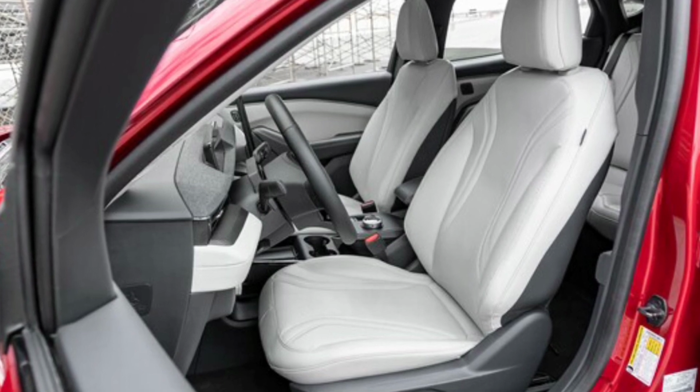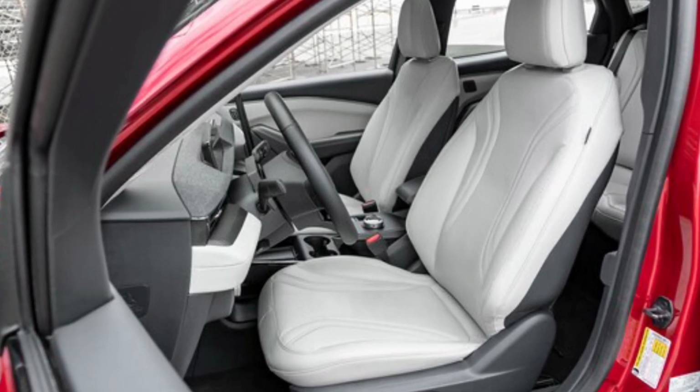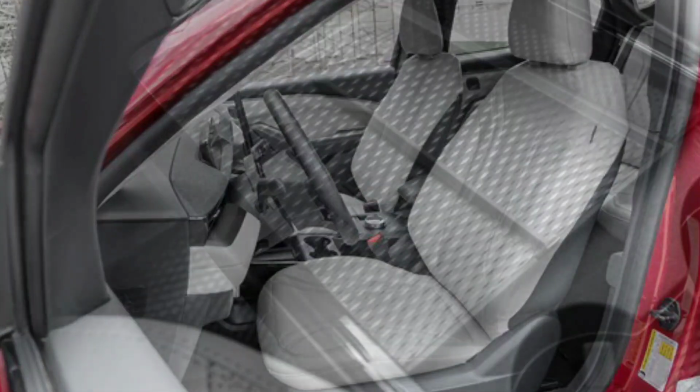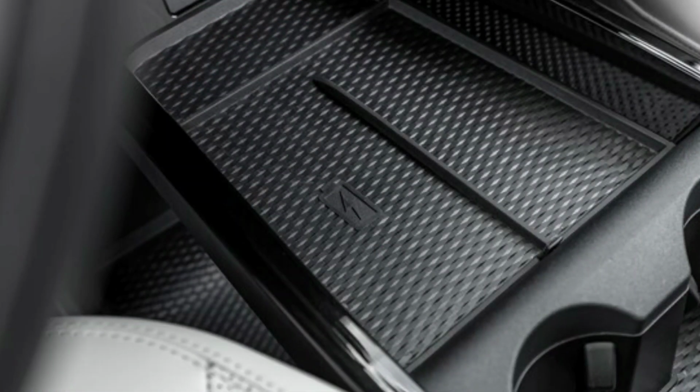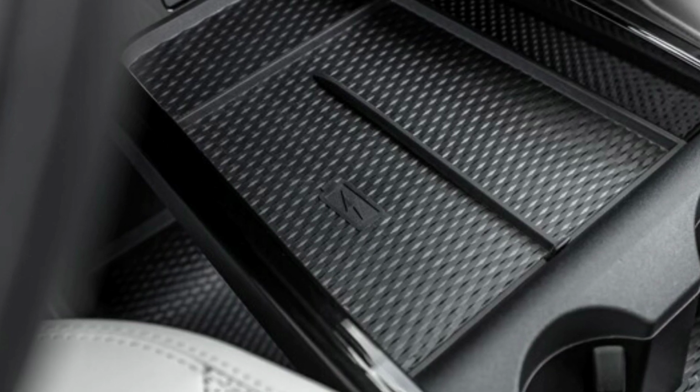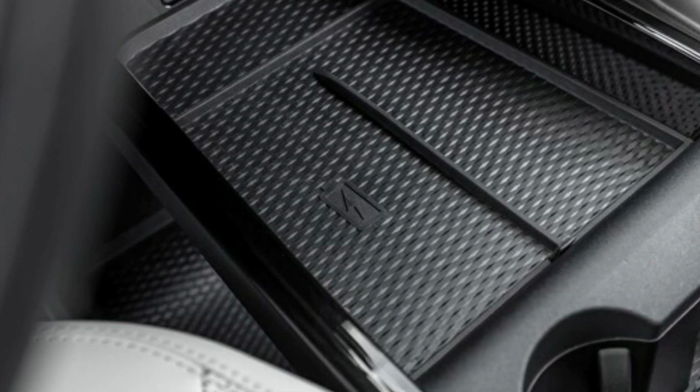One-pedal driving takes some getting used to. Nonetheless, the braking in this mode is outstanding. At slower speeds, there was no need to mash the brake pedal at stop signs or traffic lights. On curving roads, the Mach-E electric SUV reveals its precise steering and handling.